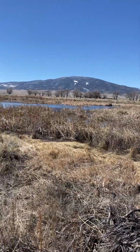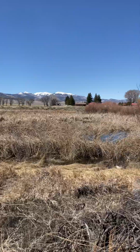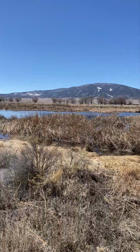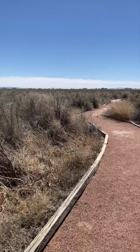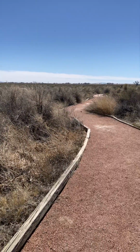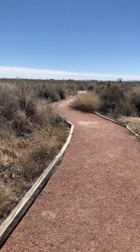A large splash over there. There on the trail in front of me. Hopefully you guys can see that.